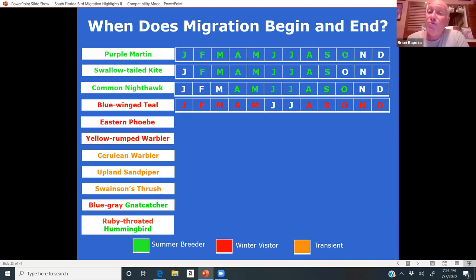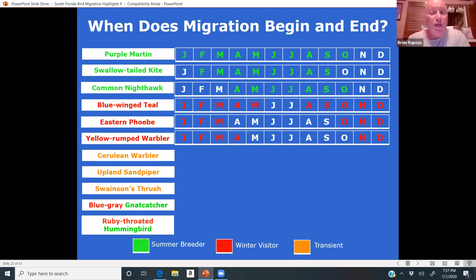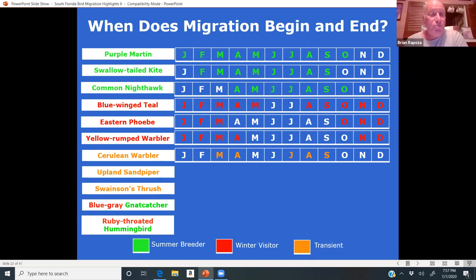But for the most part, these winter visitors only start arriving in the fall and then will leave in the spring. With eastern phoebes, they don't start arriving in South Florida until October. And then the last of them are gone by March. So they're here for a much shorter period of time. But yellow rump warblers, oftentimes they don't show up in South Florida until November. And then they're here until April. For transients, like the cerulean warbler, you have two chances to see them.